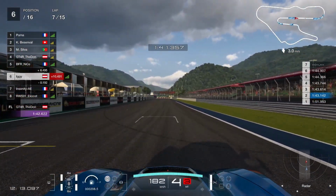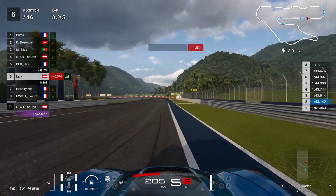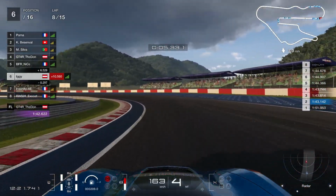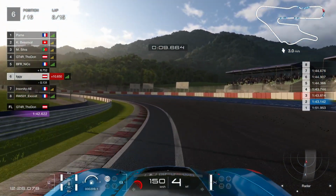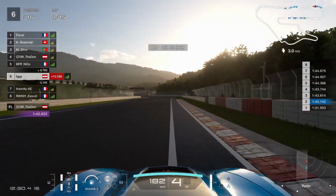I do have straight line speed to stay ahead of at least Porsches, but in the corners, this Corvette or me, we just don't have enough. Because here in turn one, you can see him clearly closing in on me massively. So all my advantage is just in the straight line speed. So we survive for now, we stay P6.